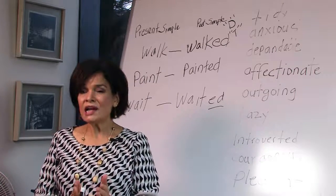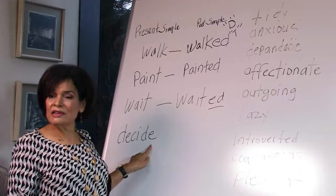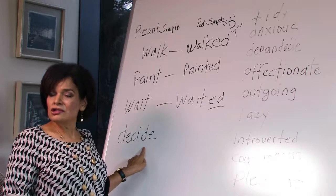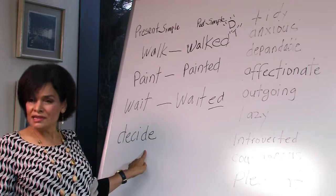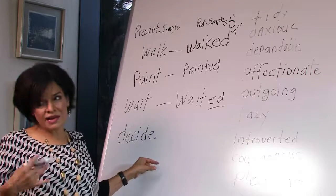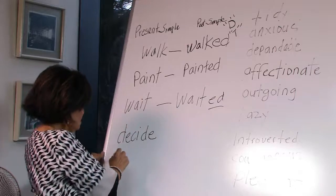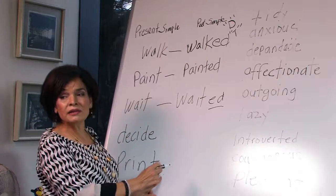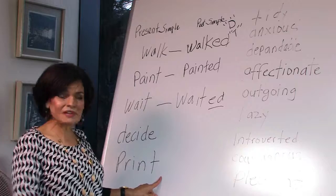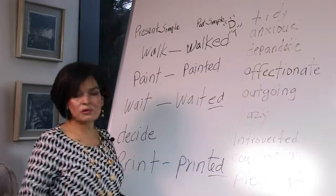Let's try one with D, decide. Okay, look at this one. Decide. Now this one ends with E, but it ends with the D sound. So to form the past, we say I decided. Decided. So in this case, we add the extra syllable. Like print. Print, that's another good verb. Today I print, yesterday I printed. Perfect. So in this case, we do pronounce the ED.